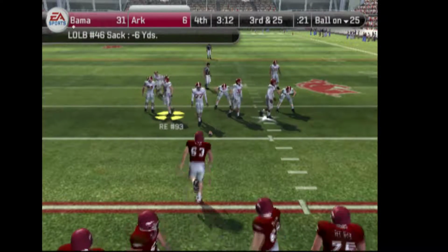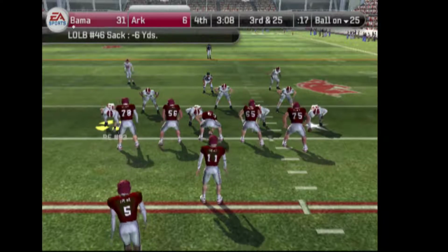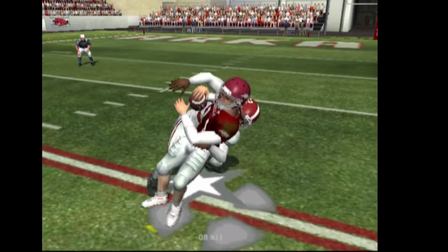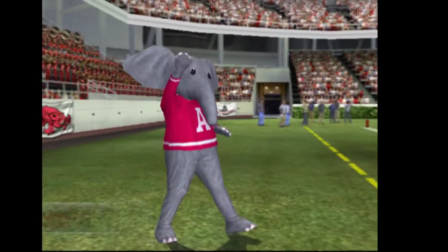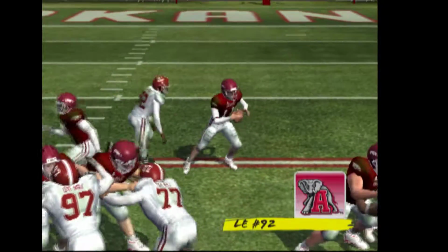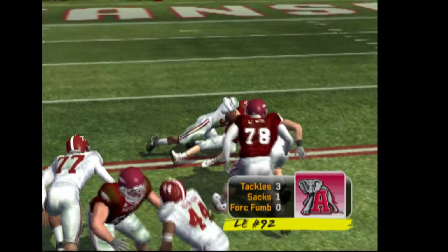Third down. Ball on the 25-yard line. The Razorbacks come out in a shotgun. Here they come. And they get the sack. It came with the pressure that time. That was a relentless blitz by the defense. I think there were more rushers than blockers coming at that time. Yep. The quarterback didn't have any time to find the open man.